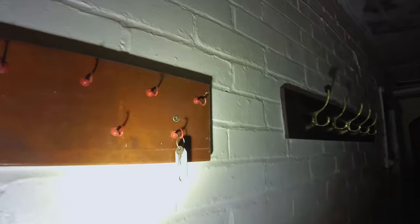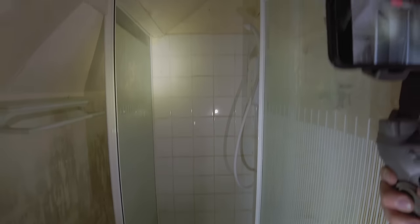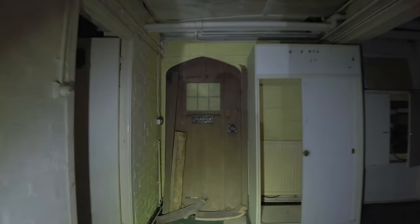Oops, let me get my torch out. Now would be a good time. Keys. What? A walk-in shower under the stairs. Under the stairs? No way. That is random. Never ever seen that. That is very random. A bit Heath Robinson, this place. Utility room. Stairs to the house.